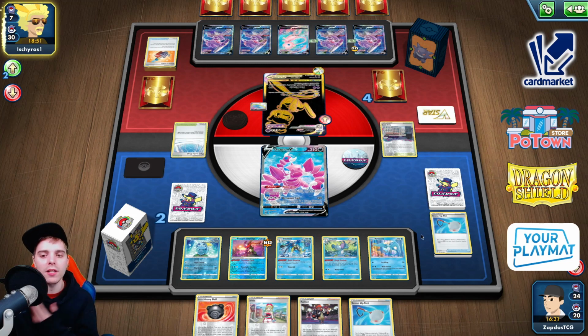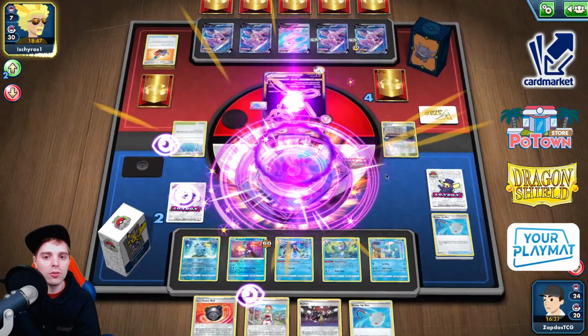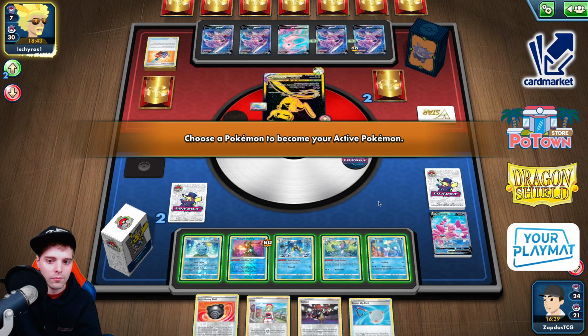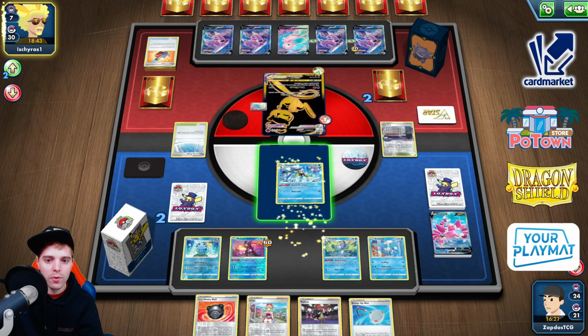The Raihan will be necessary to fetch our Drapion. Cross Fusion Strike. Technoblast does the job. With the Power Tablet. At this point, we do have... Oh, we have Scoop Up Net. What am I saying? We have it. So, promoting this.